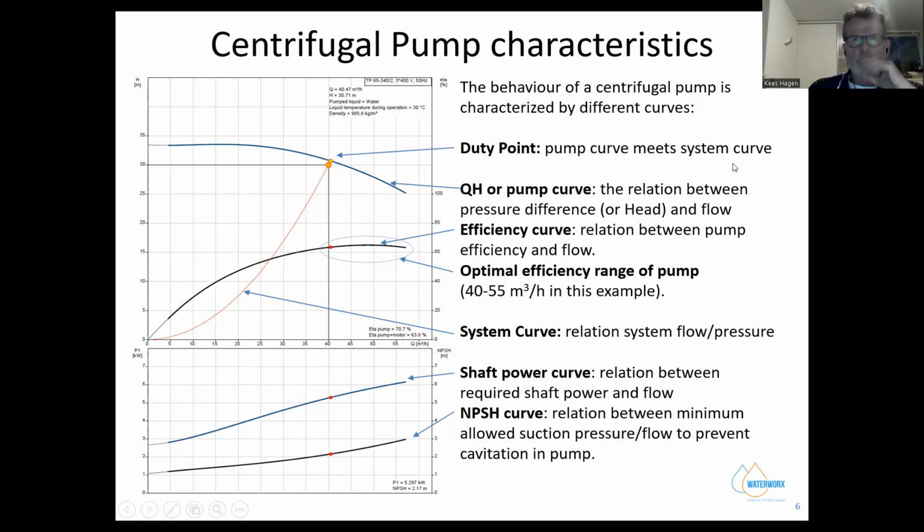Now, when you install a pump and you put it in a piping system and you let it run, it will automatically look for a duty point. It will work on a certain point. It's called the duty point on its QH curve. So in this case, on this curve, you can see that it's running at 40 cubic meters per hour at 30 meters of pressure.